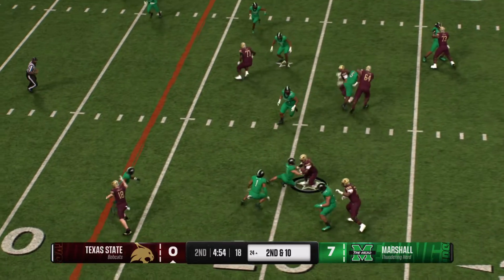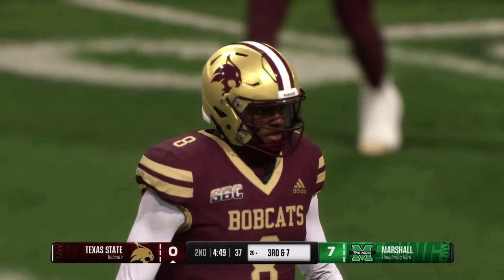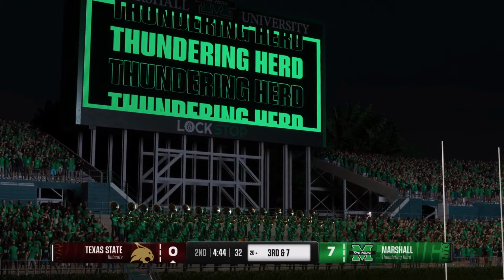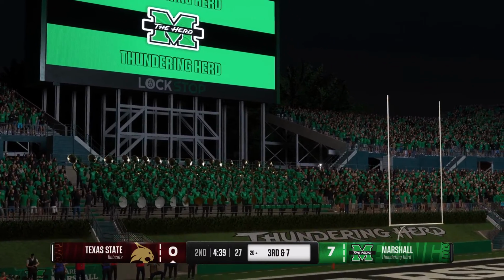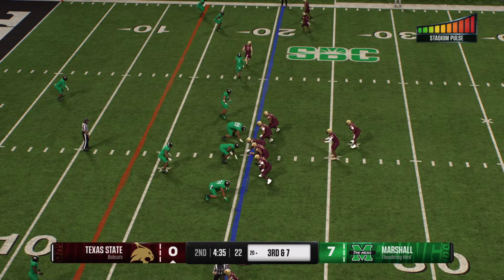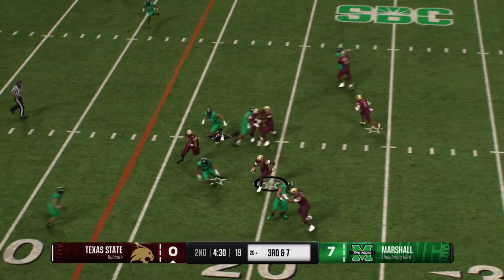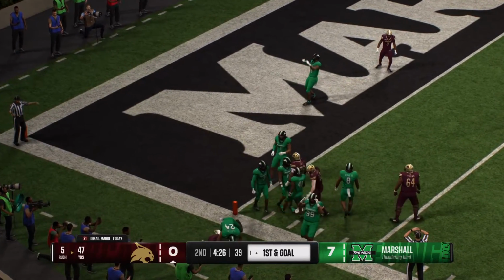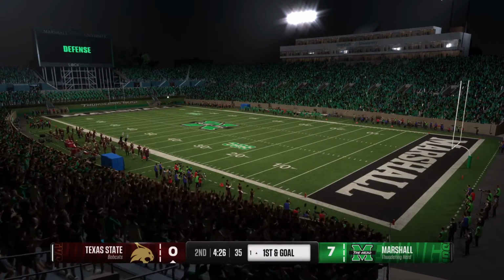From the gun, the ground game. Maybe a 3-yard pickup there, 3rd and long coming up. The Bobcats racing to the line in the hurry-up. From the shotgun now, here's an inside give. Got some room, headed to the goal line. Huge gain before he goes out of bounds, and now they've got it 1st and goal.